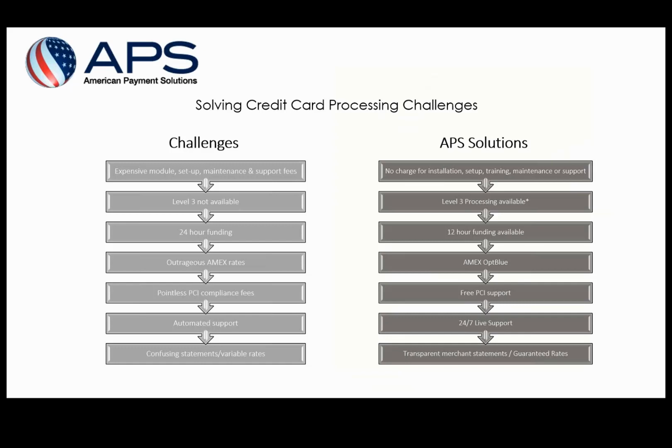Level 3 is completely automated. You do not have to worry about keying in any of the fields that are required by Visa, MasterCard. We offer 12-hour funding, and if necessary, we've also been able to offer 4-hour and 6-hour funding. So if you need it, let us know. This is available through all card brands, especially if we put you in a program called American Express OptBlue, if you're accepting American Express, of course.